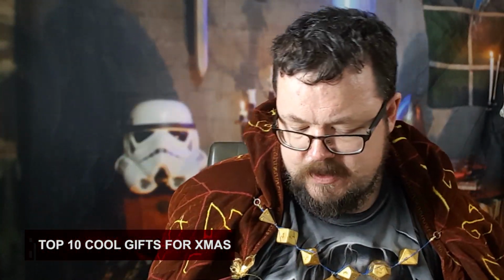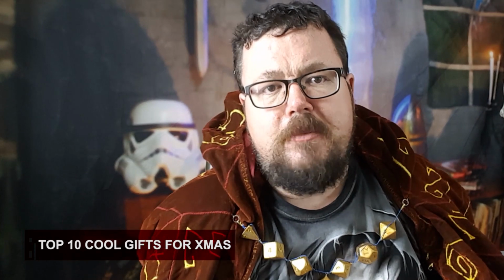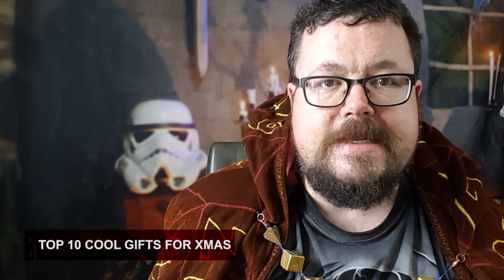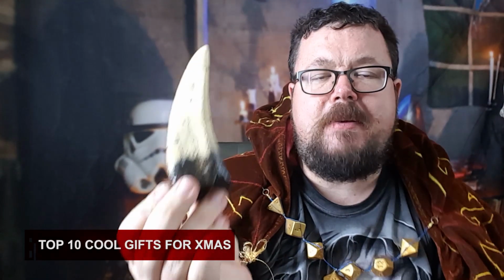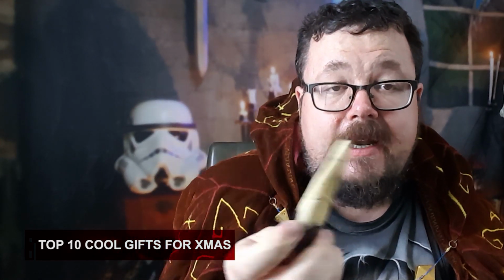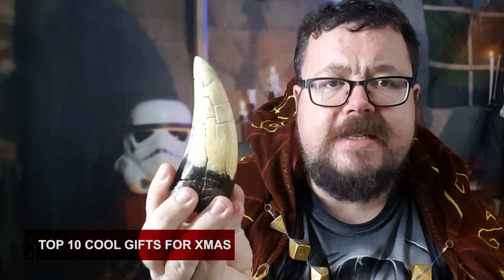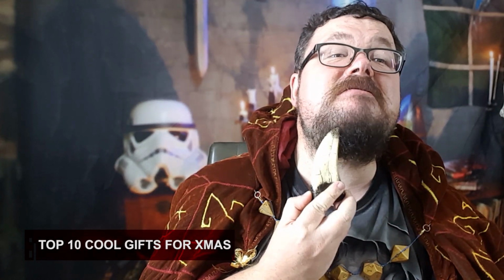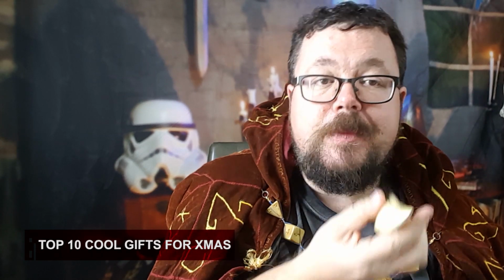They're always cool. Maybe, however, you don't want to go so literal. Maybe you want to keep it more in the realm of fun and fantasy. So, item number 4 is this. A tooth. This is a replica tooth which you can pick up online, or if you are lucky enough to live near one of America's great natural history museums, this is a cast of a T-Rex, a Tyrannosaurus Rex tooth. It's particularly huge. It could be an orc tusk if you're one tooth.